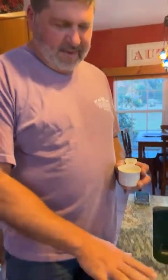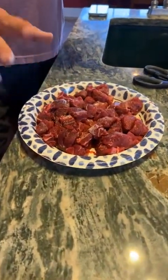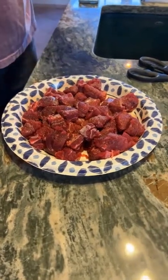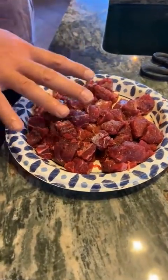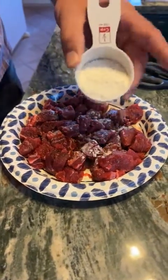So I'm going to take you over to the oven and the stove top and let you see what Brian is doing. Hello, Brian Dudash. Hello, Kim Dudash. So what are we doing? Okay, so we have about 1.5 pounds of beef tips. We've trimmed a little bit; we started with about 1.75 pounds. We have some salt and pepper on here, and we're just going to put a couple tablespoons of flour.